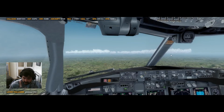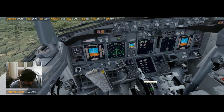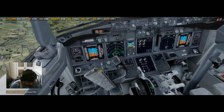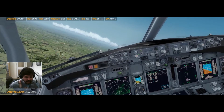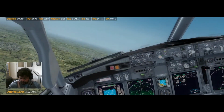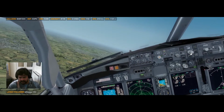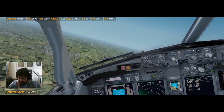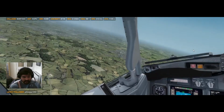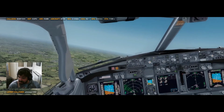Trim setting, we don't really need to worry about that. I think that's going to sort itself out, and that's after touchdown anyway. Guys, we're coming in. Mate, yeehaw. Here we go. Bit of turbulence here. There's the runway. We're coming in for it. This is a slam dunk, dudes.